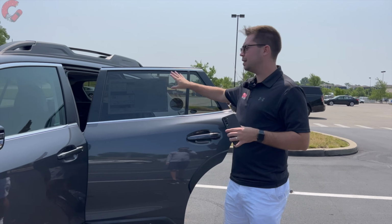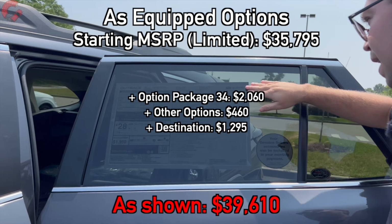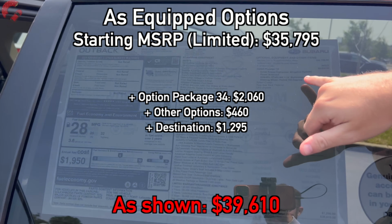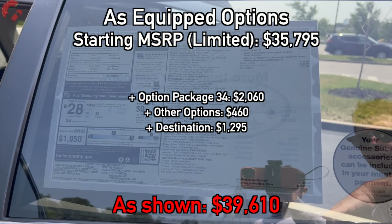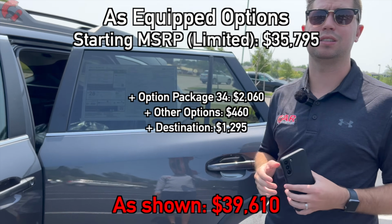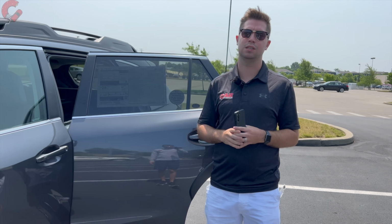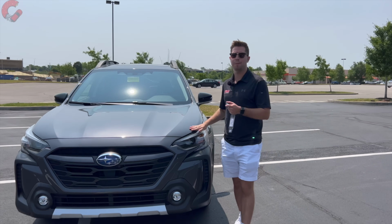Now, as far as this particular model that we're looking at today, this is the Limited model 2.5. We also have a few options, including the option package 34, which includes the moonroof as well as a few other goodies, plus the $1295 destination. We're looking at $39,610 for this Outback as equipped. Well, guys, that's going to wrap up our in-depth review of the 2024 Subaru Outback Limited.